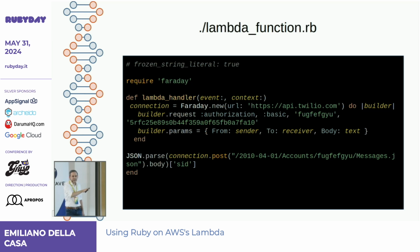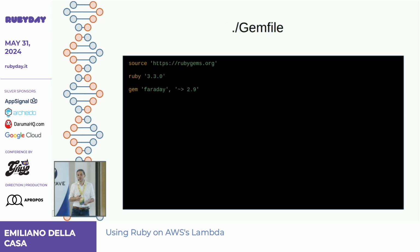I won't go into detail. It's just the same. It's doing just the same. But we included a new gem, right? We need somehow to manage all dependencies. So we create, as good Rubyists, a Gemfile, we specify the source, the Ruby version, and we add that we want gem Faraday at version 2.9. Fine. Bundle install, all the dependencies are taken care of, and we're fine.